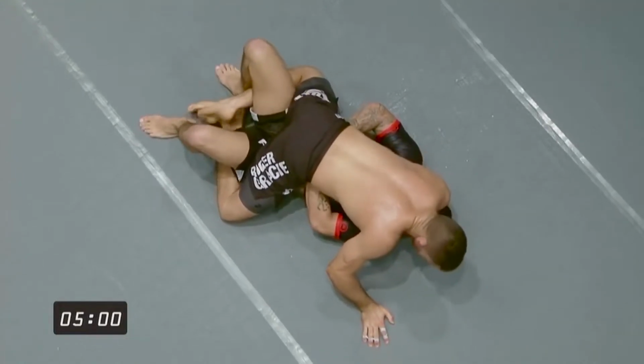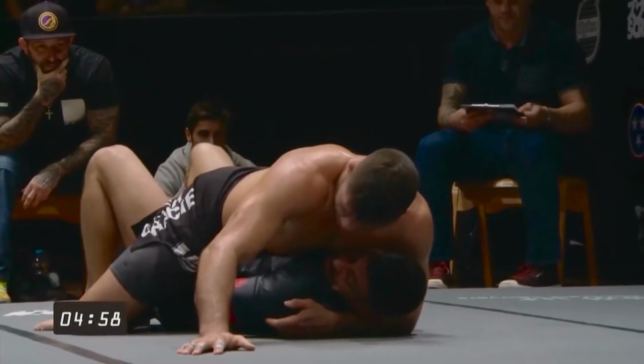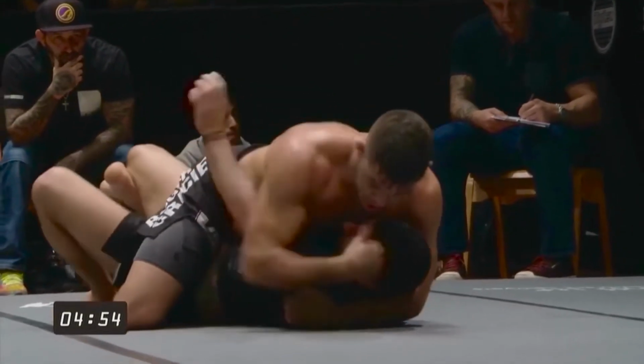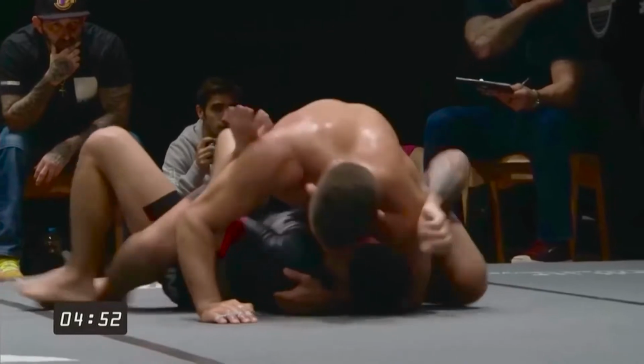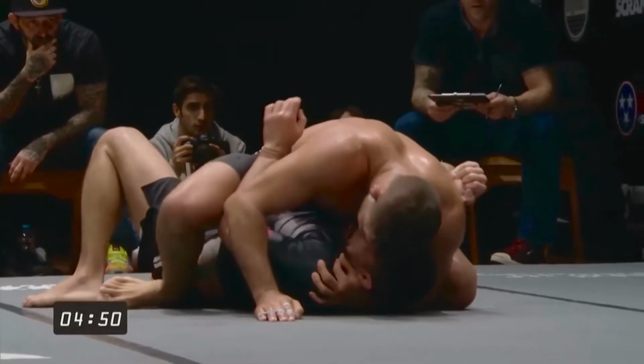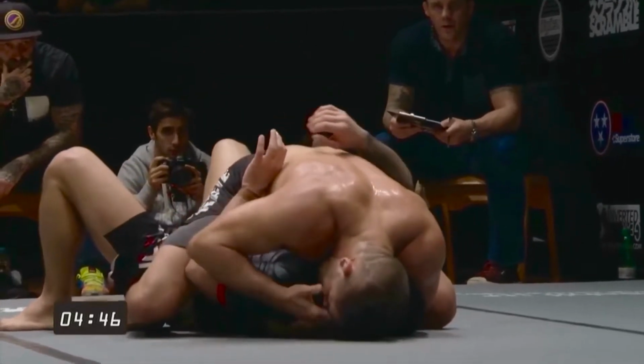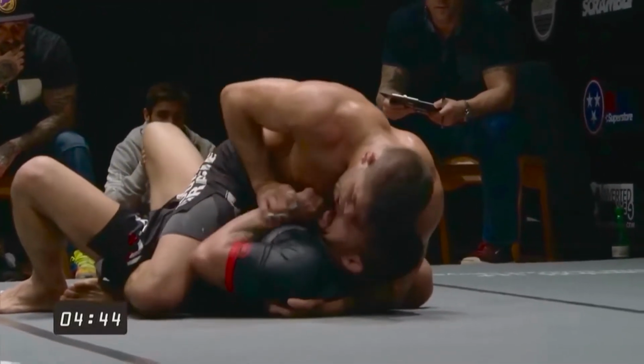Just about the end of the final third here, and I'm sure the judges will have no problem giving the first two portions to Charles. Complete domination. I mean, we've already seen how tough it can be to set up submissions from mount when you've got the grips and the friction of the gi, but take that away in this position.